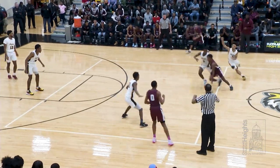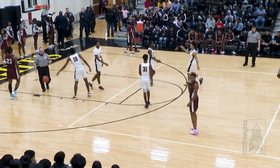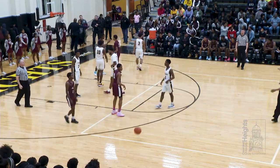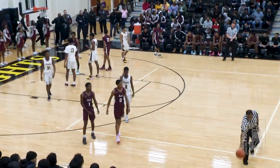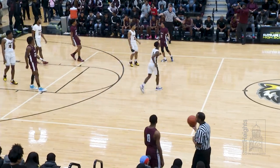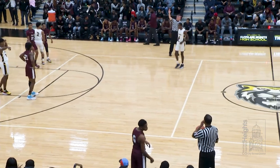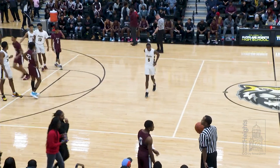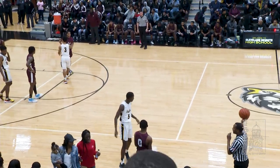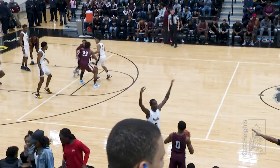Defending Shea Johnson. Really pressuring him now, and a foul called on Manny Hill. Boy, didn't see that one. But it'll be a side out for the Mustangs. Checking in for the first time for the Tigers is Cameron Majors, a junior forward. 46-30 with a minute 32 left to go in the third quarter. Cleveland Heights leads.